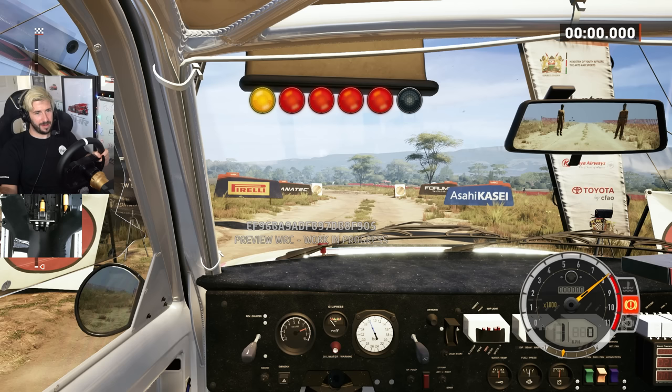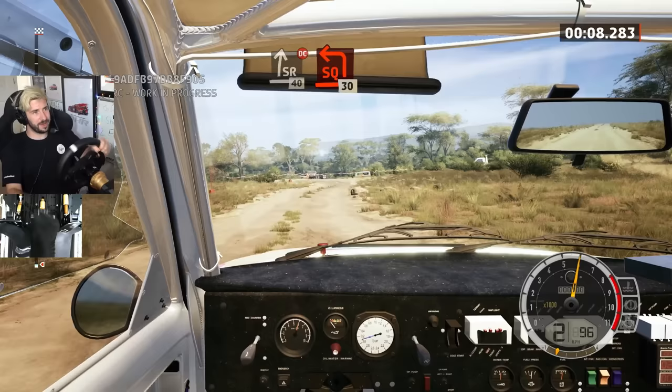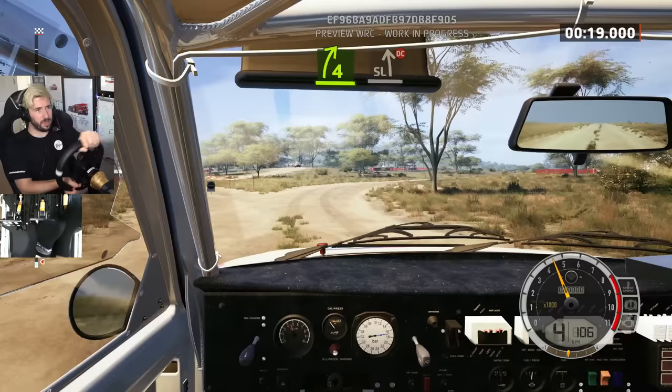3, 2, 1, go. Slight left, 150, snowing. Oh, it's fast! Cut, 40, turn, square left, 30. Oh, the brakes are not good either. Now, these cars don't actually have a handbrake IRL, but forgive me, I'm going to need it. Oh my god, it's a rocket in a straight line.